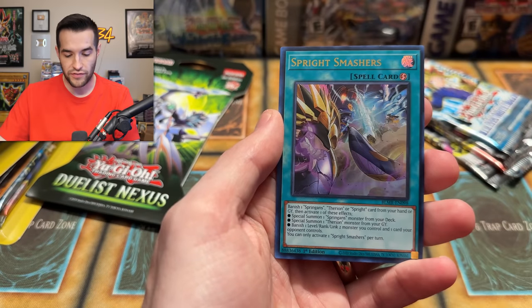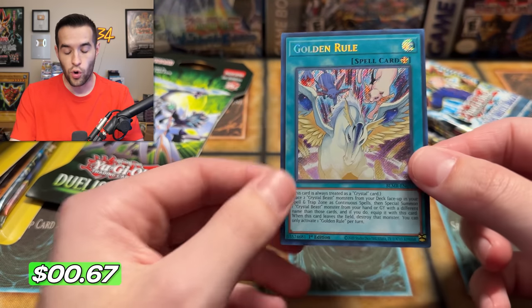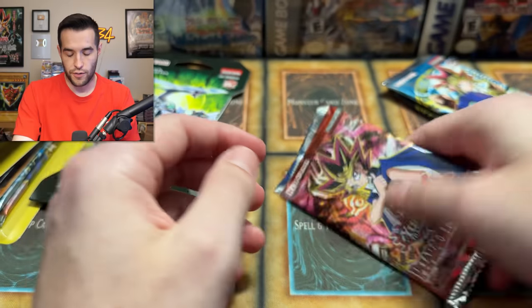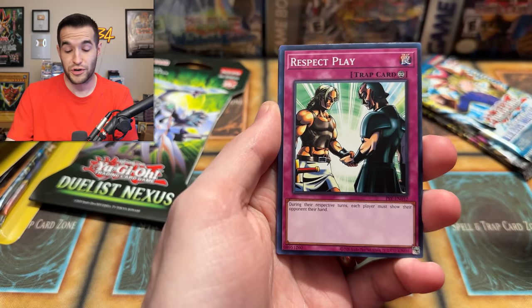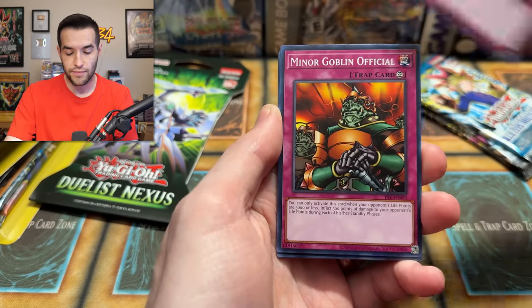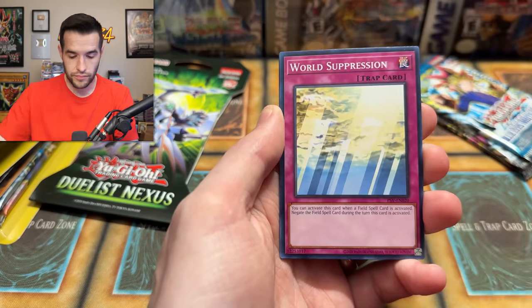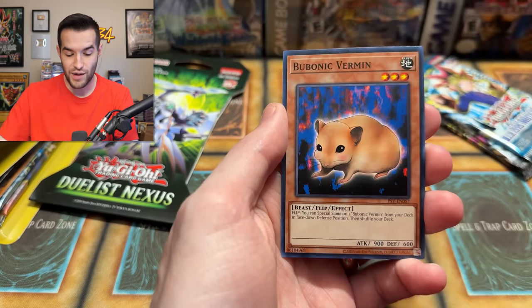We have Performal Pal, we have the Sprite Smashers for the sprites, and Golden Rule, there we go. Do unto others, you would have them do unto you. All right, Pharaoh Servant, let's go. Can we get Jinzo? We have Bombardment Beetle. We've already gotten a Relinquish. This has been a pretty good start. Respect Play, Metal Detector, Minor Goblin Official, Three-Headed Geedo, The Thousand Eyes Idol, World Suppression, Forced Requisition, and we have a Bubonic Vermin, the little rat, scrambling around.